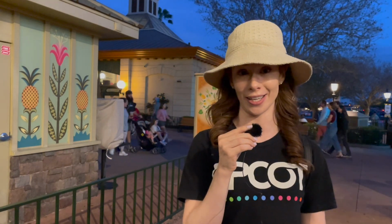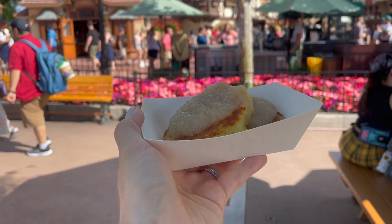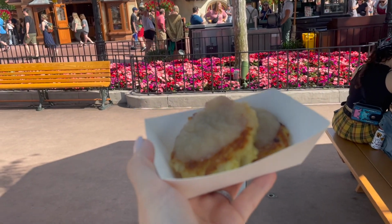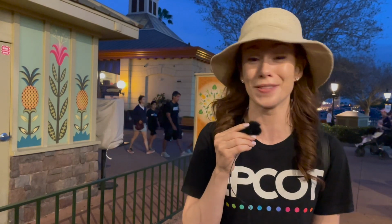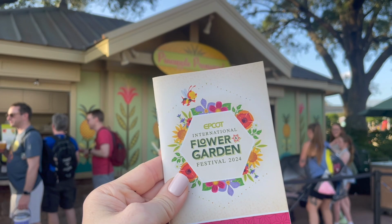Now, a misconception I sometimes see about the Garden Graze is that you have to get 5 unique items. That's not the case. As long as you have 5 items purchased from the list, you are good to go. You can mix and match and get 5 of the exact same thing because, hey, you're on vacation. Why not? There are 10 items this year that are part of the Garden Graze, and here are the ones that I say are actually worth it.